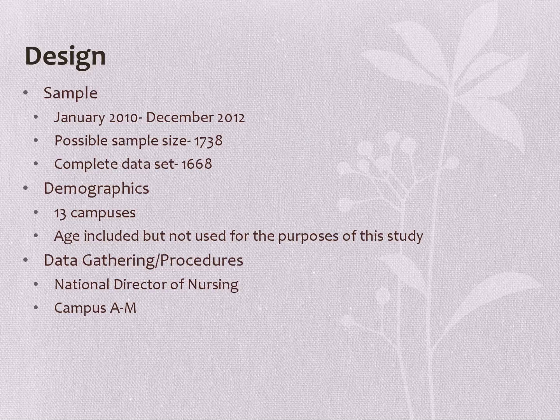The 13 campus-based practical nursing education programs are located in various cities across the United States. The campus locations were coded by a letter and were not disclosed to the researcher. The only demographic variable included in this study was age, represented by a numerical value at the time of admission to the program. The collected demographic was not used for the purpose of this study, but was collected for evaluation to determine if a trend emerged for future research. The numeric value for the age was missing in the majority of the campuses, so a trend did not emerge. Gender, race, ethnicity, GPA, admission criteria, and prior academic experience were not gathered.